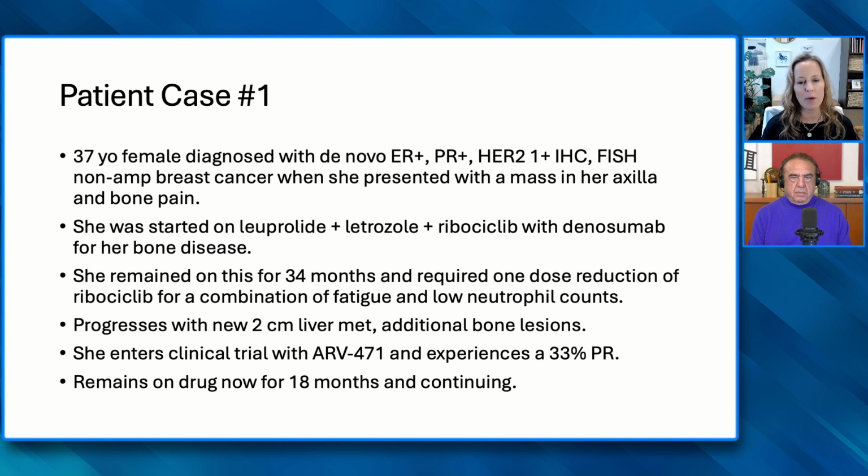It was ER/PR positive on biopsy. It was HER2 FISH non-amplified, 1+ by IHC. And she got what was pretty standard in the first line setting at that point: ovarian function suppression because she was premenopausal and young, letrozole, an AI, and ribociclib, a CDK4/6 inhibitor, in combination with a bone agent because of her bone mets. As expected, she did very well on this for 34 months, so just shy of 3 years, which is not uncharacteristic for what we see in clinic.